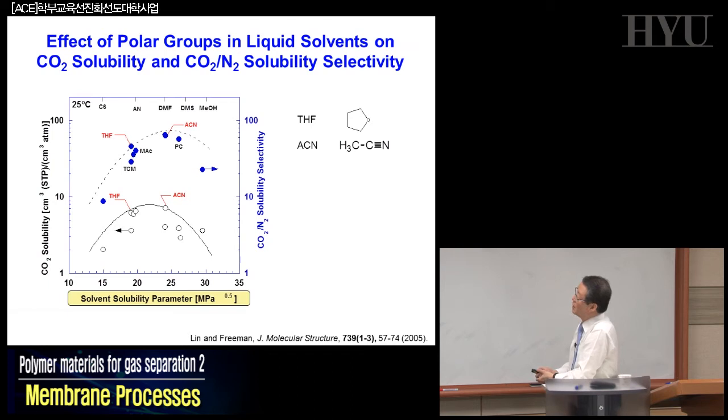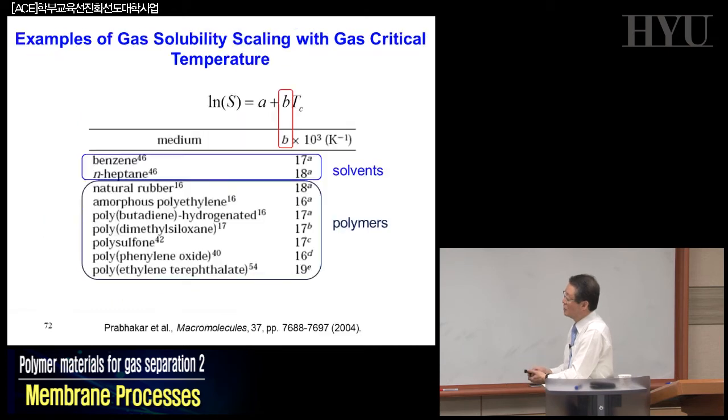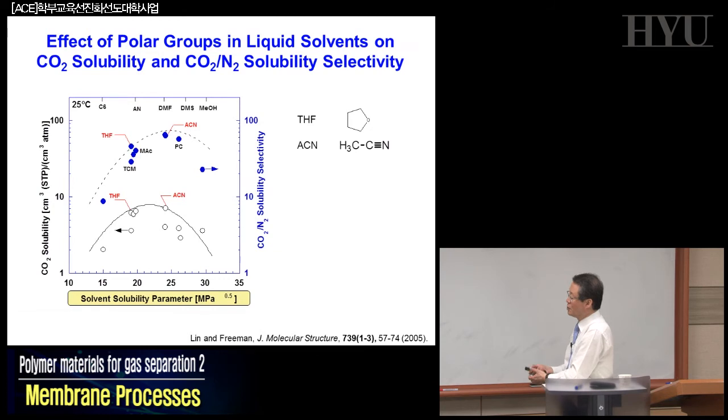If you just change the polar groups, the acetonitrile in liquid solvent with the CO2 solubility versus the critical temperature, then there's something happening. Okay, so by changing the polarity, solubility will be much more affected as well. But if you're using just a normal polymer, just a typical polymer, then this is just a function. But by changing the solubility parameter, you will change the solubility of the CO2 in this gas.